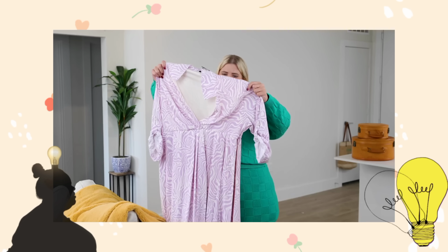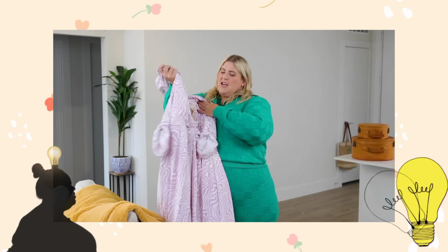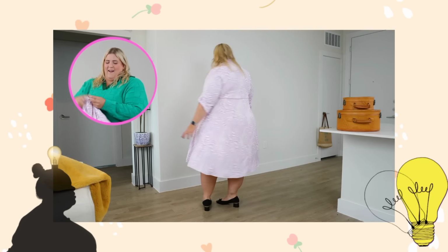Last up, we have this marbly lavender and white dress. It took me a while. It's like my brain shut down because the print was like, ooh. I don't love this dress, but I also don't hate it. I think the style of this dress works very well for her. I like the 3/4 length sleeves and the V-neck. I like the fact that this flares out directly under her bust.